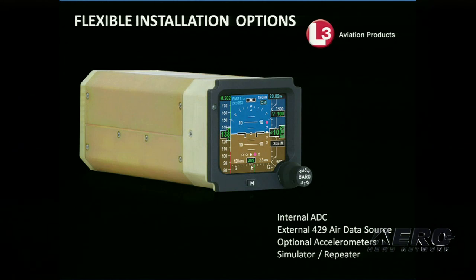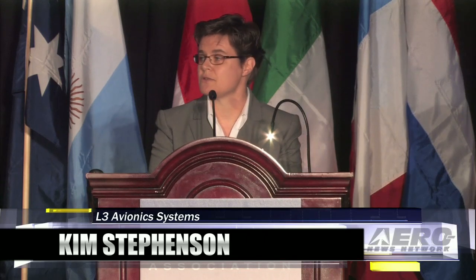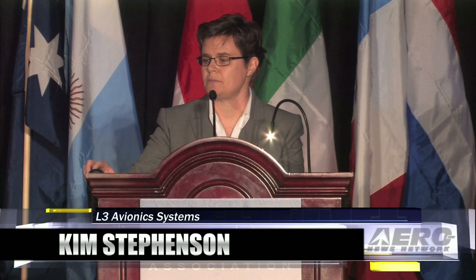The GH3900 is a hardware superset with a single software load that is option selectable. This permits the installer to customize the instrument for the aircraft configuration and specifications. Hardware configurations can range from a solid-state attitude sensor package with air data transducers and accelerometers to a display head with no sensors at all.